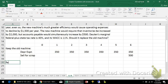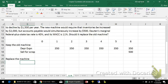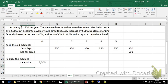If I replace the machine today, I could sell the machine for $2,500. So I'd get $2,500, but $400 of that gain would be taxable because it's got a $2,100 book value. If I sold it for $2,500, that's a $400 gain, and at my 40% tax rate, okay, so if I sold it for $2,500, $2,500 minus $2,100 would be the gain on the sale, and so I'd owe $160 in income taxes on it.